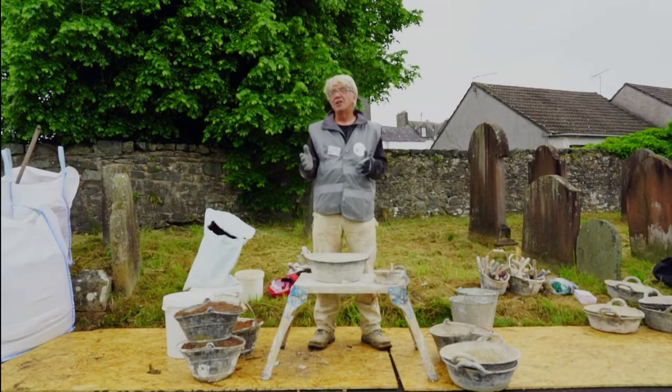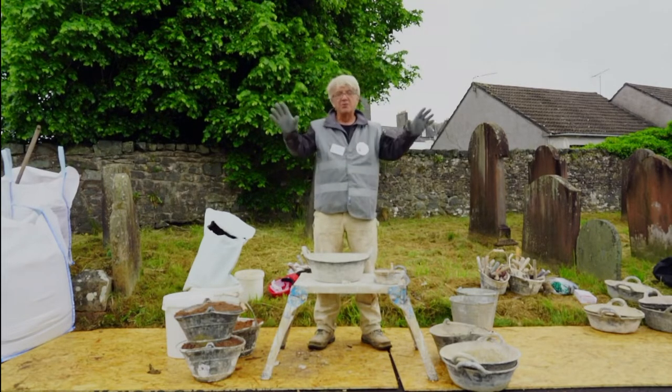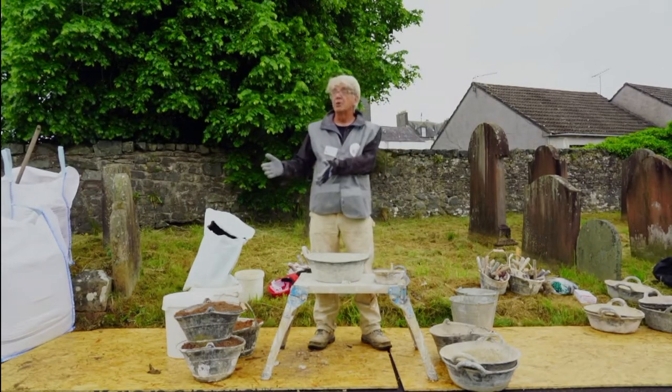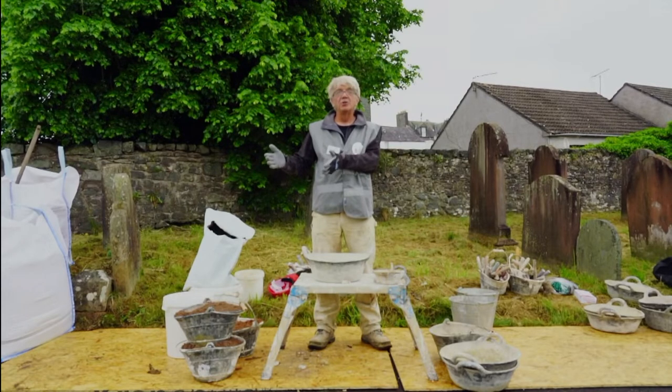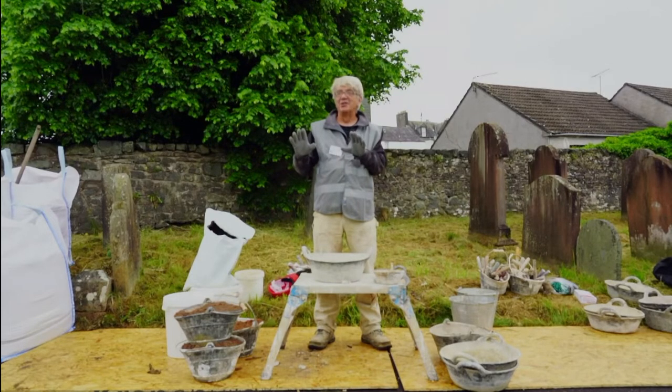At worst, it's a lie. At best, it's an error. So most of the materials out there, if they are breathable but only vapor permeable, they will not dry your building out. They will cause it to get wetter and wetter. So bear that in mind.